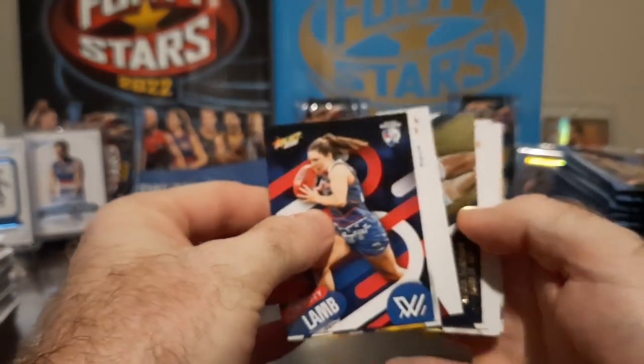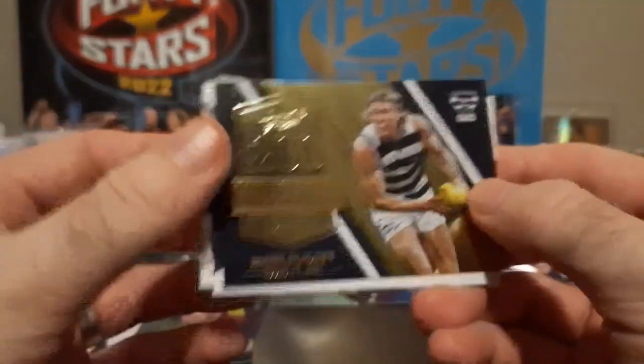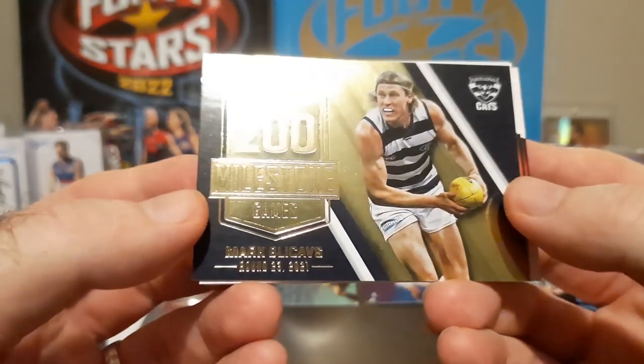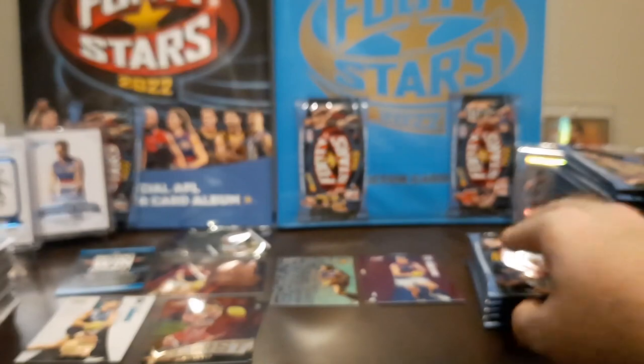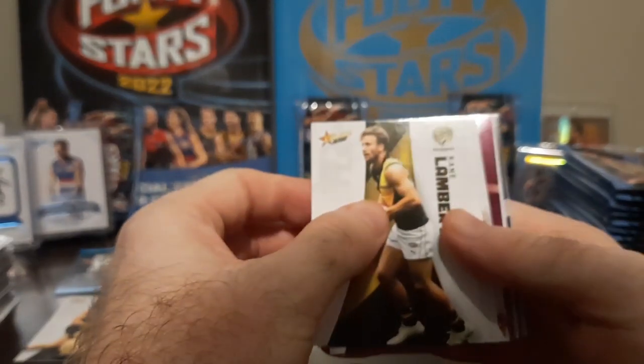All right, what have we got? We've got another milestone card. Milestone, Mark Blicavs from the Geelong Cats. Here we go, 200 game milestone card. Looking awesome there. Geelong Cats milestone card, one in every eight packs. So we'll get about four of them in the box. And Milestone Games, 88 in the set, which is not as many as previous years, which is good. They used to have a few. All right, let's see what we've got next up.